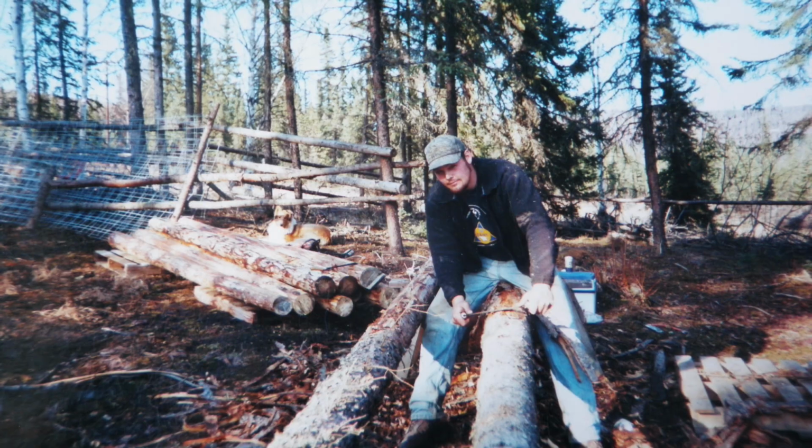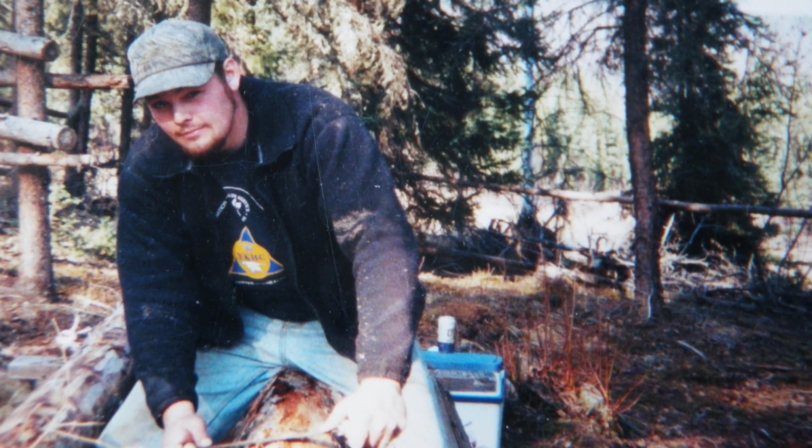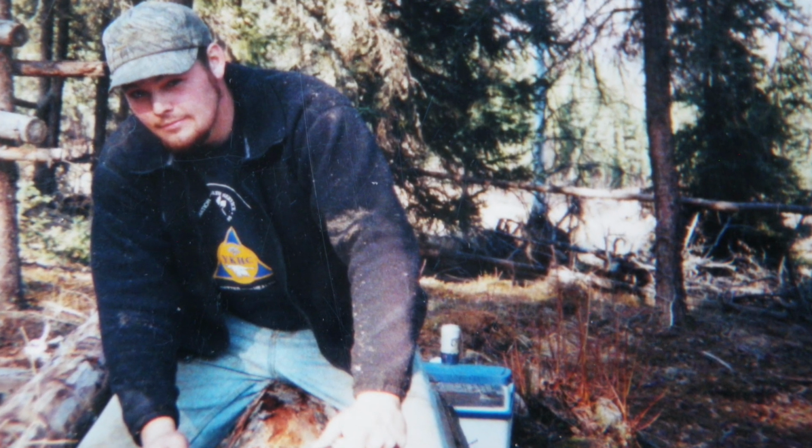That's the face of somebody who would rather be doing something else. You can see in this picture, there's our big red Homelite chainsaw. This is the saw that we used to do this entire cabin. I think it was probably from the 1970s. We're just getting started on the first 2 courses in this picture.